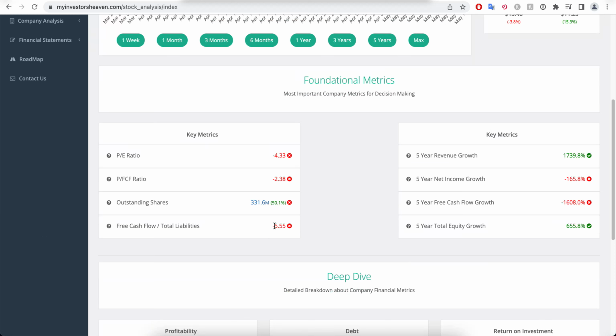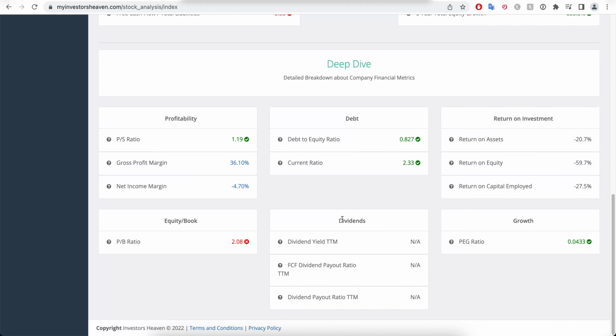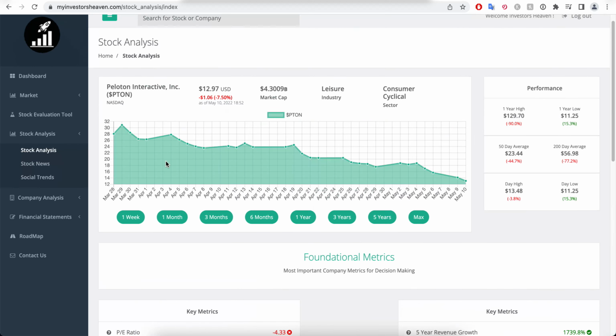And the free cash flow to total liabilities, again, free cash flow is negative. 5-year revenue growth is the good thing about the company. It has been increasing revenue very nicely. Net income, though, and free cash flow have been tumbling, and so that's not a great sight. And margins, of course, are not great. Return on equity, all these things would be negative because the company is losing money.